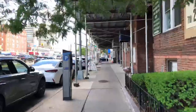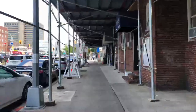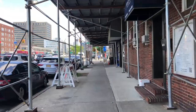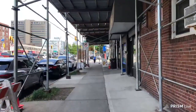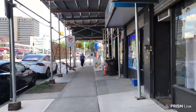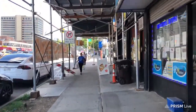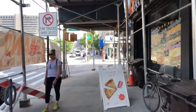I think as we approach Union Turnpike, Kew Gardens, I am going to conclude our live stream here very soon. So we're not that far from the court, and when we get there, that's when I will be concluding it.